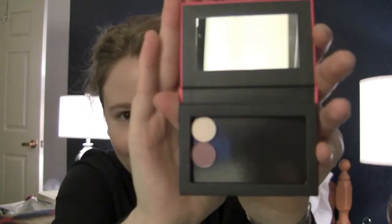Like I was showing you earlier, you could get basically 2 Stila, maybe 3 MAC shadows, which is enough to create a complete eye look, but if you want a little bit more variety, 2 little baby shadows. They're so cute. You could probably get, just eyeballing it, maybe 8 or 10. Oh, and the mirror's pretty decent too, I have to say. So this is pretty nifty.